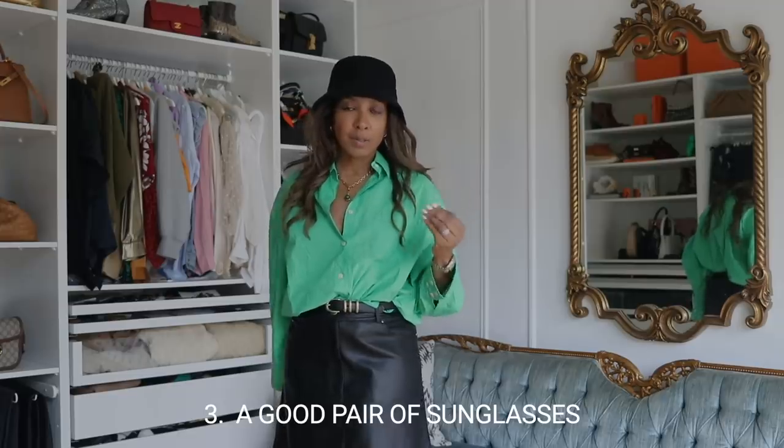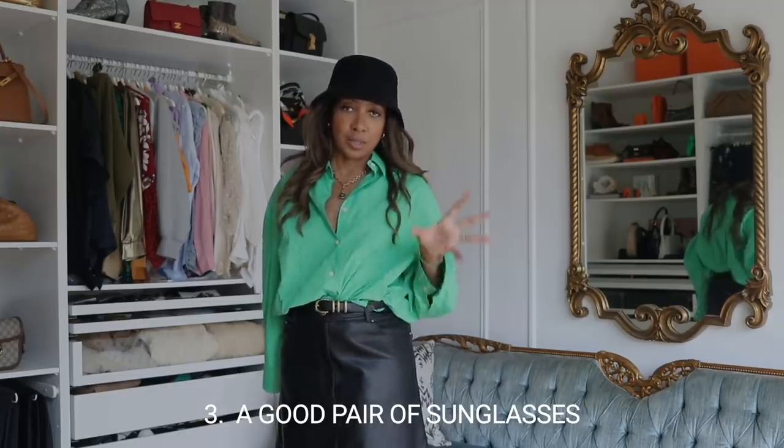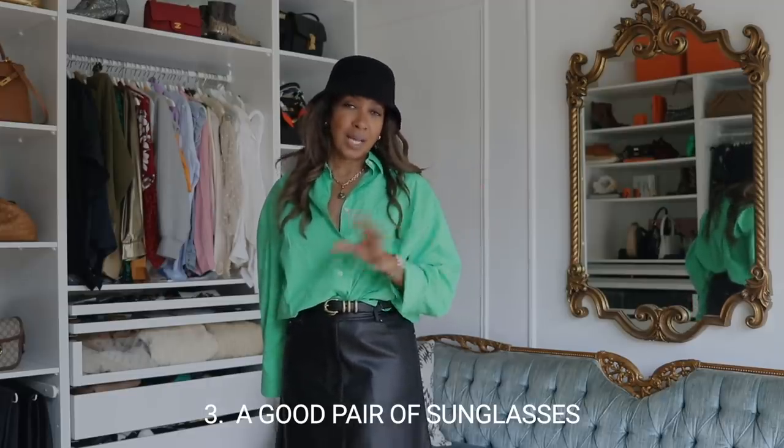Another really easy trick. It's not even a trick. It's just, I think it's like a staple now, because everybody watching this video is going to know about this, but it is worth repeating. A good pair of sunglasses, it finishes. They stand alone in the category of accessories that absolutely will elevate your look by a couple of notches.